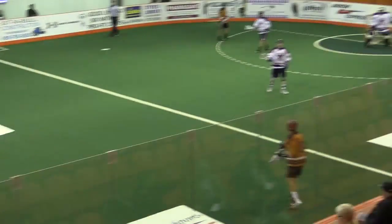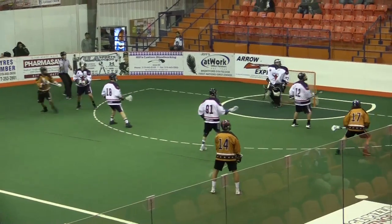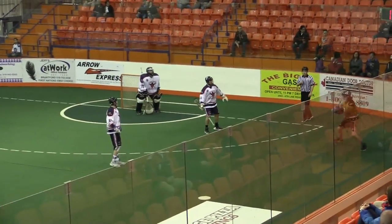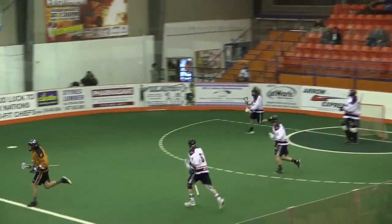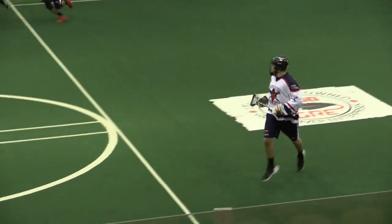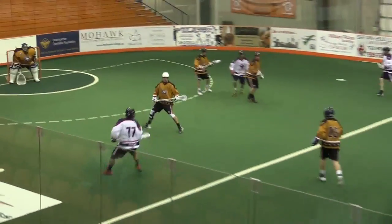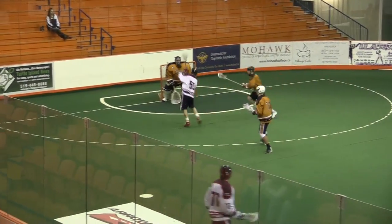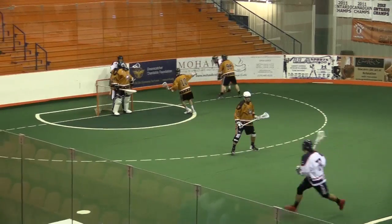First penalized player for Oshawa is out of the box. We're back to 4-on-4. Neufeld. Behind the back flip from Kyle Pedwell rather. Just was off the mark. Chris Atwood due out of the box in 10 seconds. So St. Catharines will regain that power play, and Oshawa will play shorthanded. Good flip pass to the middle. Good vision from Nick Tchaikovsky.